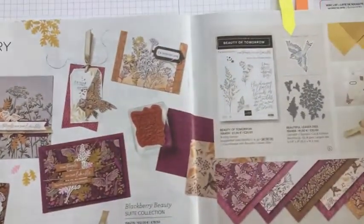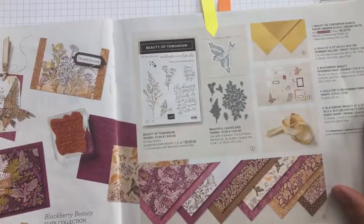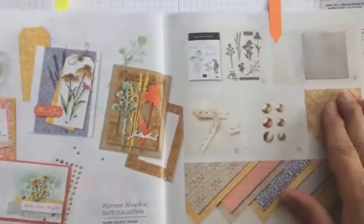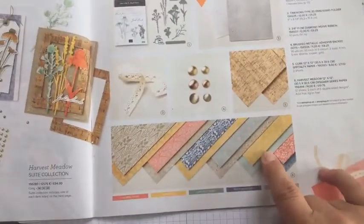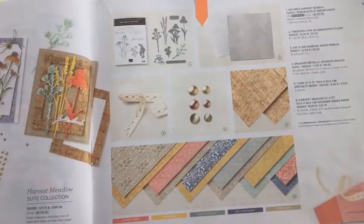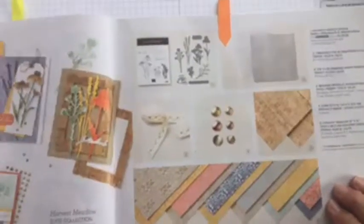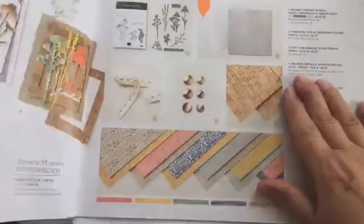I think it's absolutely gorgeous, this set, I must say. I did buy the whole suite for this. So that's that. And the Harvest Meadow set, I bought selected items from it. However, when I went looking for my patterned paper, I discovered, shock horror, that I'd forgotten to order it. So that's on my next order. So I don't have the paper to show you, unfortunately, but it's extremely pretty and it complements everything else really well. I don't have the cork paper, but I've seen people using it and that looks like it's a lot of fun. But I will be showing you some other bits from in there as well.